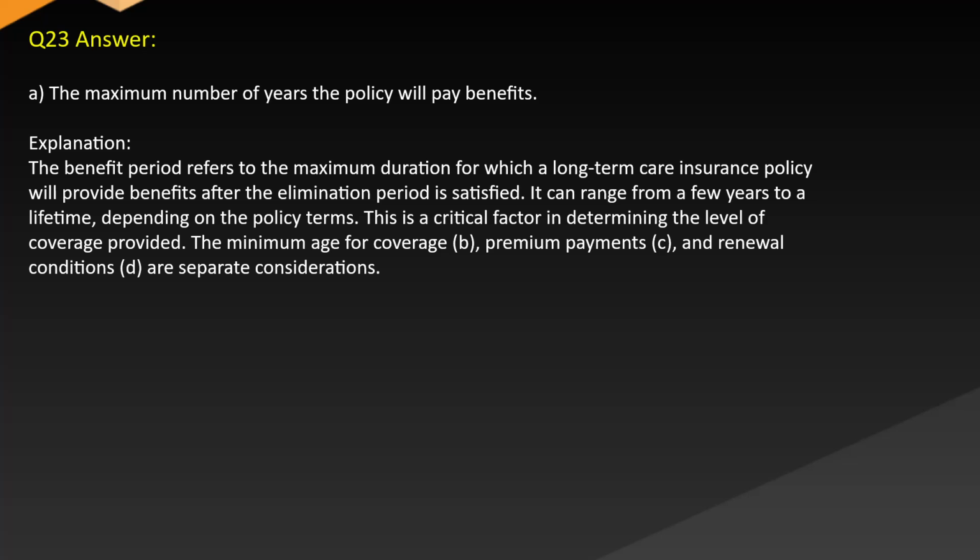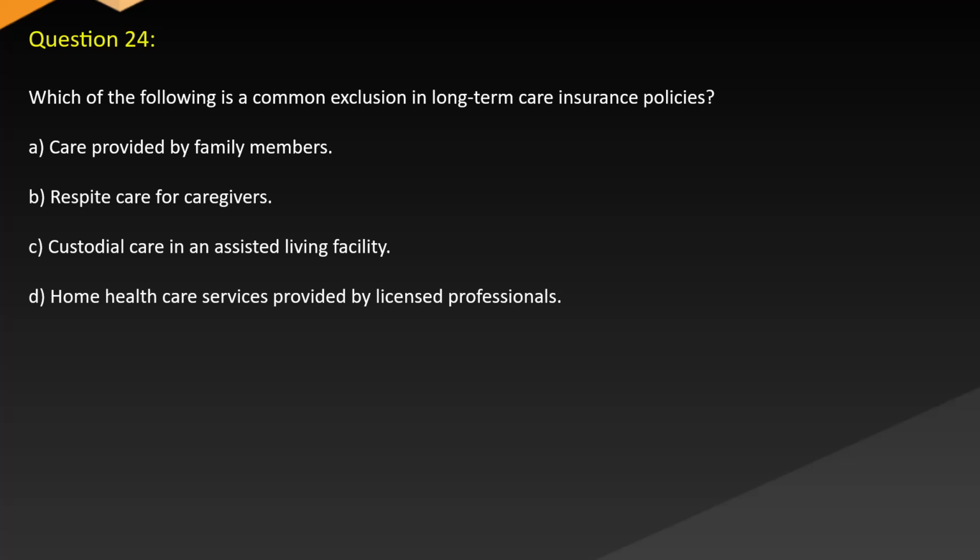The minimum age for coverage, B, premium payments, C, and renewal conditions, D, are separate considerations. Question 24. Which of the following is a common exclusion in long-term care insurance policies?